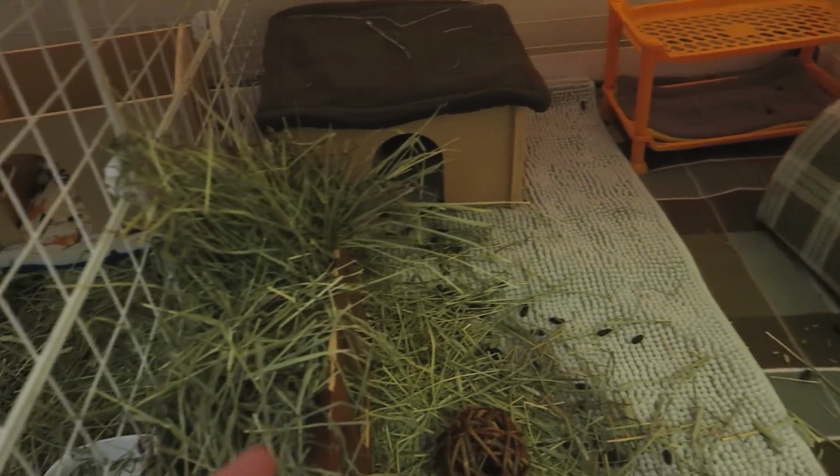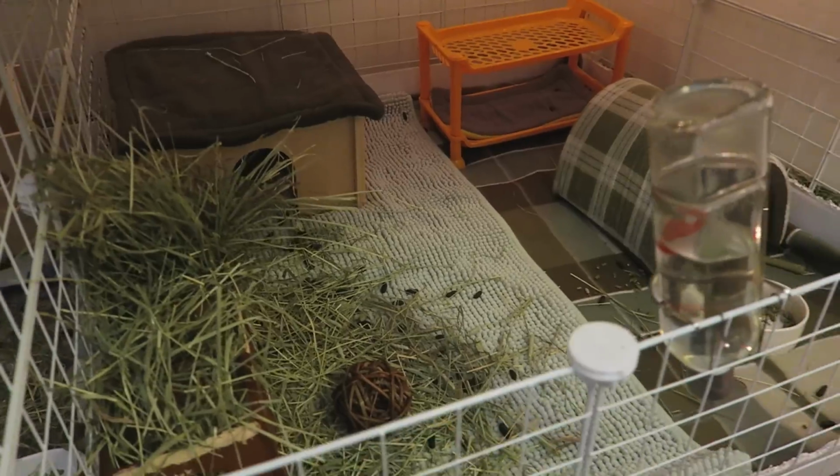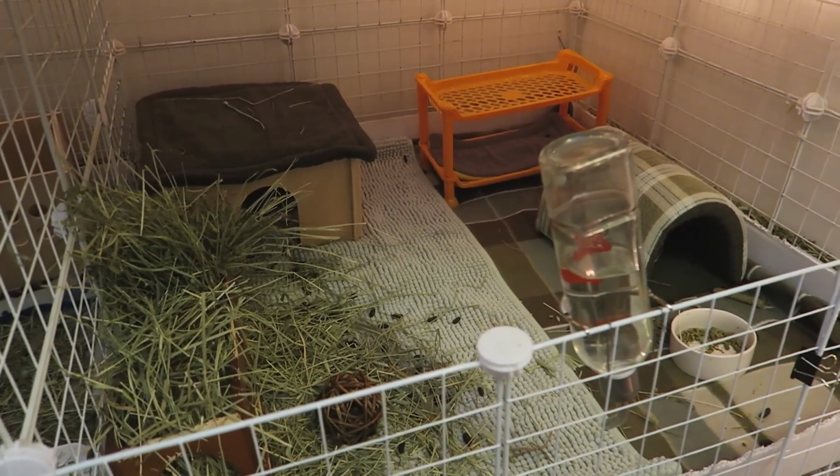Yeah, I love when his cage, even the hay matches. I love when the cage looks super cohesive. It brings me joy, honestly. It's just a really pretty visual thing to see, I guess you could say.